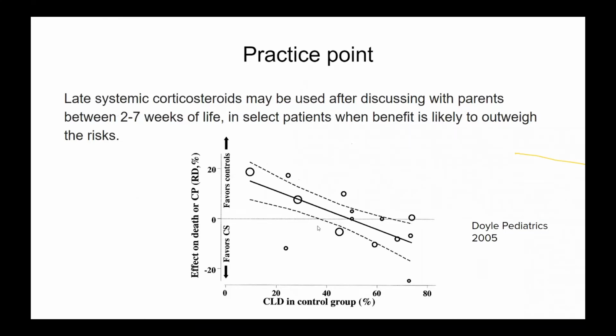When your risk of BPD in an index case exceeds 40 to 50%, BPD itself is a contributor to cerebral palsy. It can increase the risk of CP by 2.5 times. So when the index case risk of BPD is more than 40 to 60%, you can go ahead and give. So here you see 40% to 60% favors corticosteroids. Whereas in the index case, if the risk is less than 40%, then you can wait and watch. There are many risk assessment calculators, and from your own experience, we can decide.